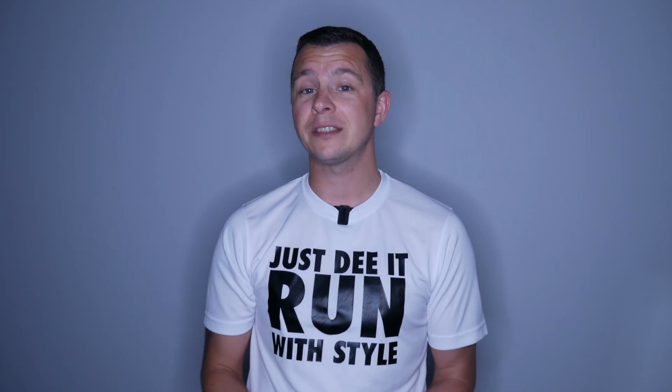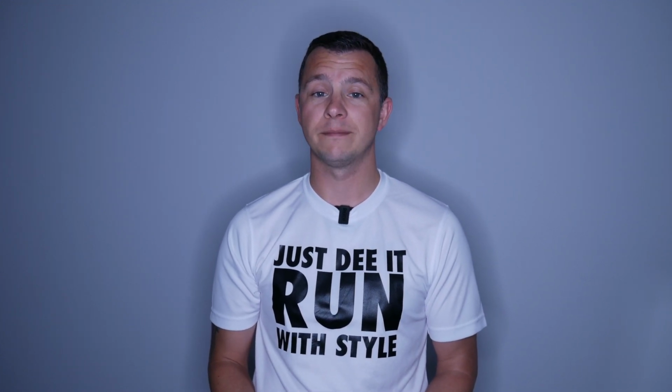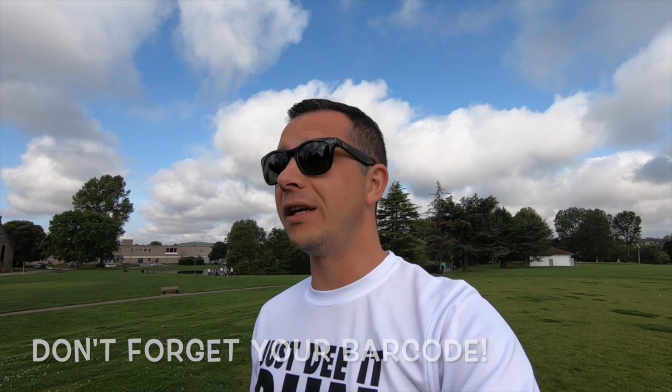So the next step for us is jumping in the car and heading to Elgin Parkrun. Let's go. 20 minutes later. So I've made it to the Cooper Park here in Elgin. The first tip I want to give you before we go any further is before you even leave the house, make sure you have your barcode with you. Or if you're forgetful, like I can be sometimes, and you're coming in your car, then leave some spare barcodes in your car. At least then when you get here, you don't have far to go to get your barcode if you have forgotten. So, top tip, remember your barcode.